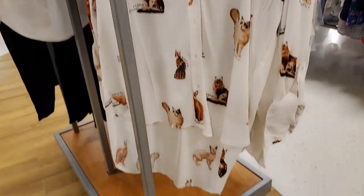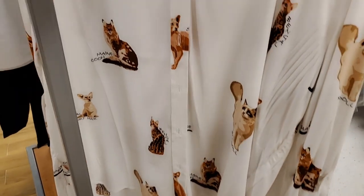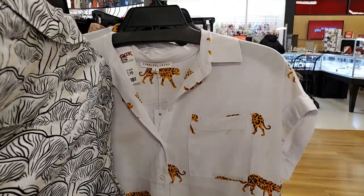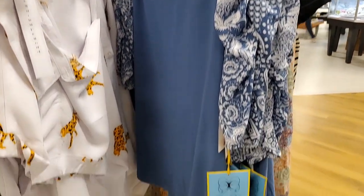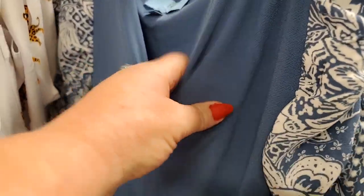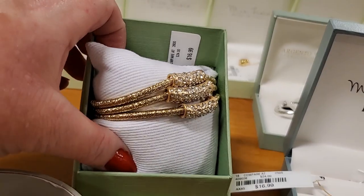$16.99. This is really cute if you're a cat person. I like that. It's got all the different kitties. $17. That's cute. This one is cute. $12.99. I like that. I love this one. Isn't that cute? Look at that sleeve. That is darling. Oh my gosh, I love that. Too cute. Stretchy here. Really cute sleeve. That is $16.99. This bracelet's pretty. It's like a triple.